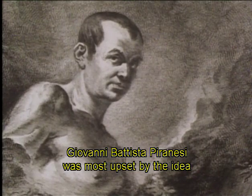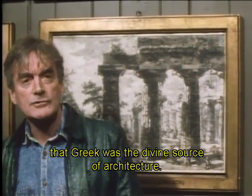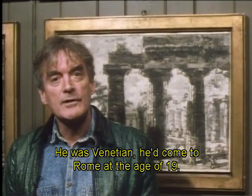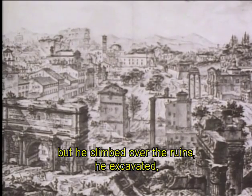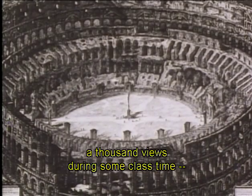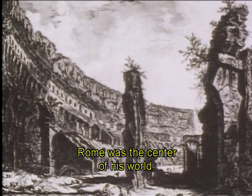Giambattista Piranesi was most upset by the idea that Greek was the divine source of architecture. He wasn't, in fact, Roman at all. He was Venetian. He'd come to Rome at the age of 19, but he climbed over the ruins, he excavated, and he recorded the past in over 1,000 views during his lifetime, not only the past, but in fact the present of Rome too. Rome was the center of his world.